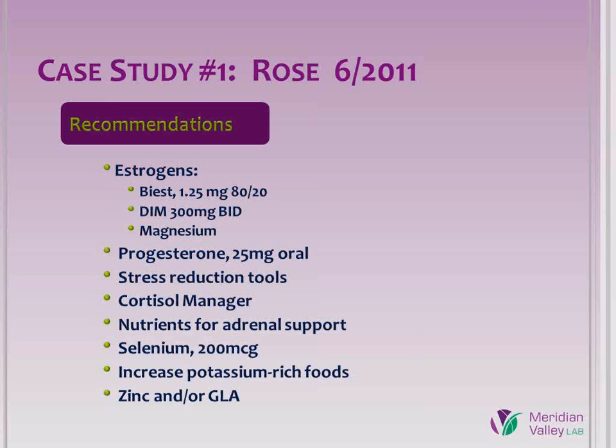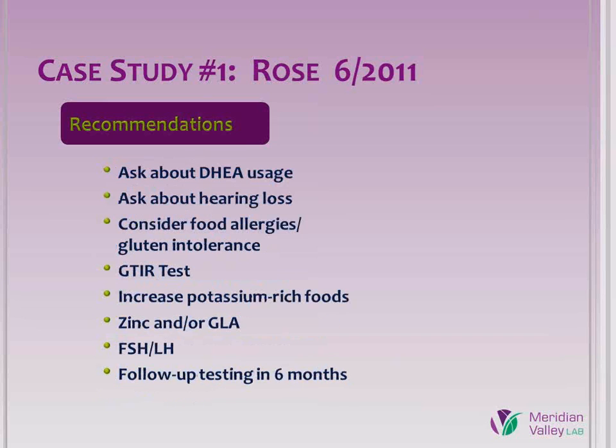So, recommendations for Rose overall: estrogens biased, DIM, magnesium, progesterone, oral progesterone in her case to help with her sleep, some stress reduction tools, cortisol manager, nutrients for adrenal support, selenium to help with her conversion of T4 to T3, increase her potassium-rich foods, zinc and GLA or both, for 5-alpha reductase activity inhibition. Ask about her DHEA usage, ask about her hearing loss. Also consider food allergies and gluten intolerance.